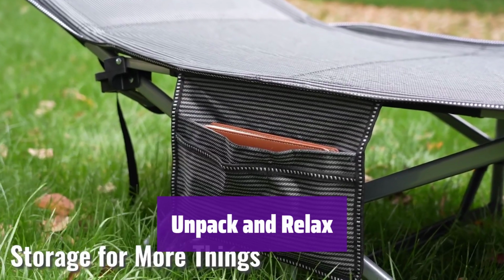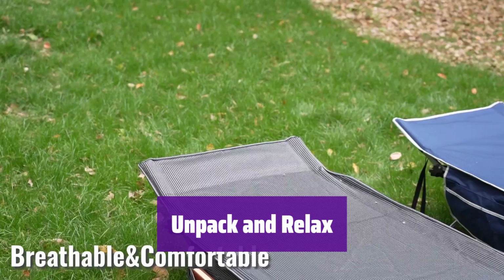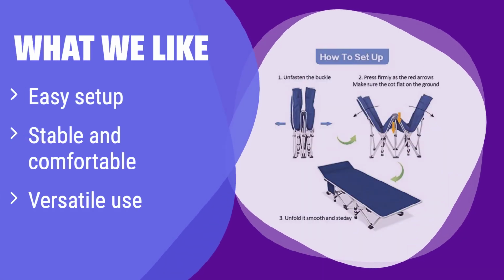The mattress arrives vacuum-packed, allow a few hours for it to fully fluff up. Enjoy your comfortable and convenient rest. What we like. It's ready to use in seconds and offers great stability and comfort. It's also suitable for various locations. If you value convenience and versatility, this cot is perfect for you.